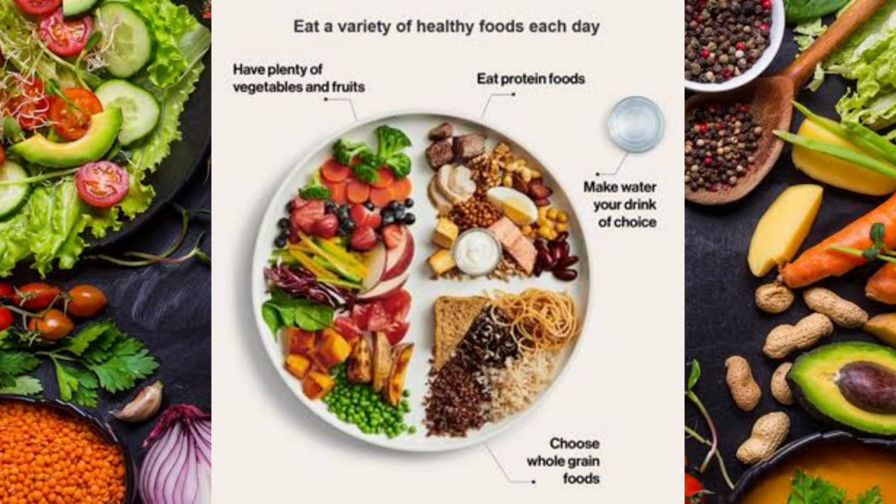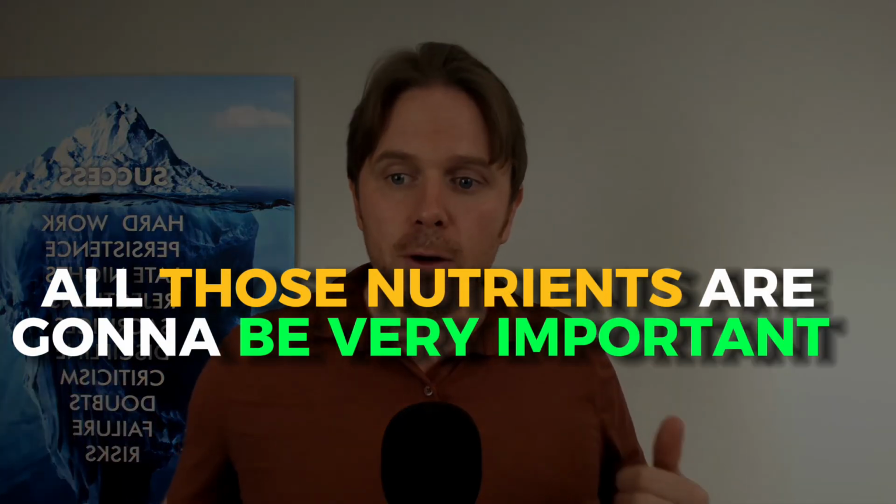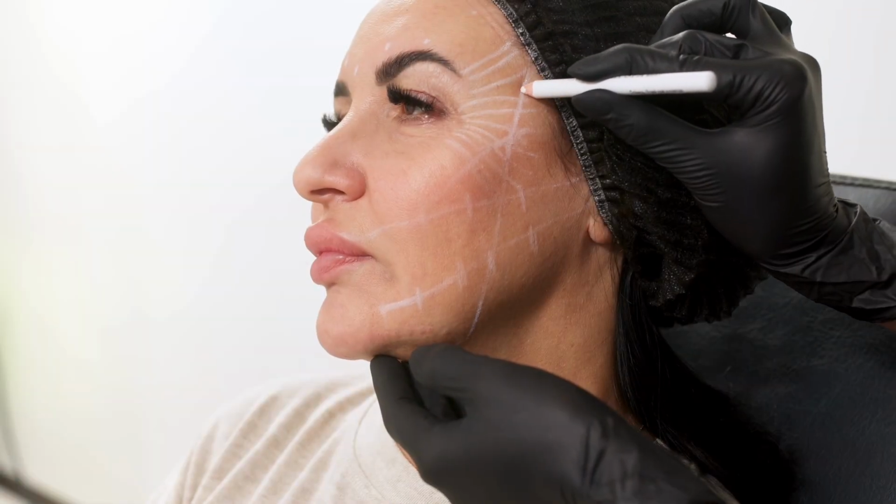I recommend, though, that you have good nutrients in your diet as well. You don't want a vegan, vegetarian, poor-fats, inflammatory diet. So you want good nutrition, supplemental collagen, supplemental bone broth, grass-fed meat. If you can, high-quality egg yolks, good, healthy fat-soluble A, D, E, and K. All those nutrients are going to be very important.